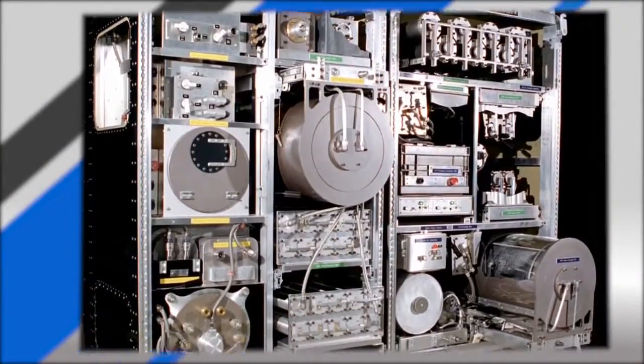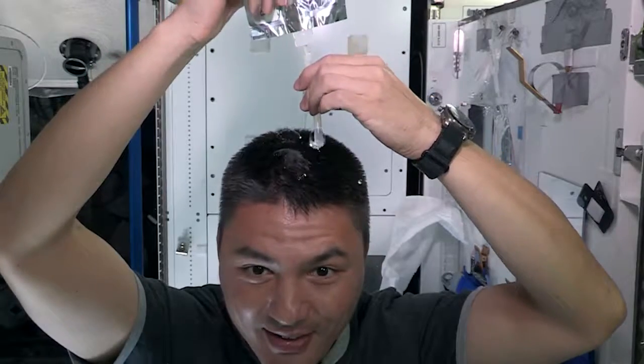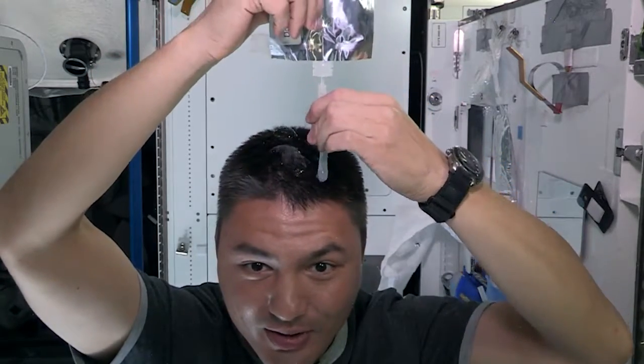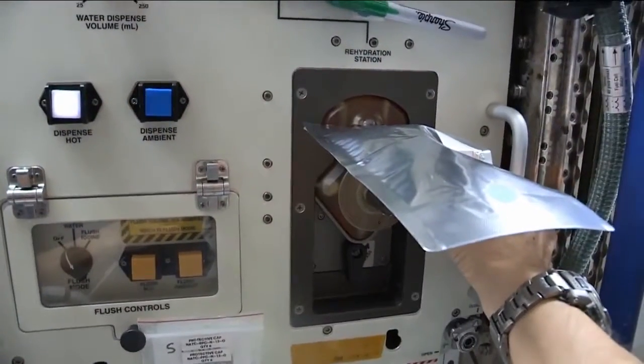Water is collected in the station's water recovery system from virtually any place it can: urine, hand washing, oral hygiene, sweat, even the crew member's breath. The water is filtered and distilled within the system to produce drinking water.